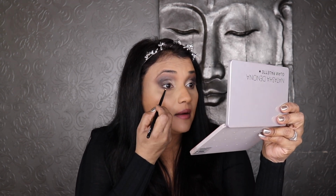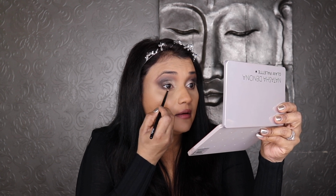So guys, in the darker colors of this palette, there is a little fallout, like that one dark color I used. There is fallout, slight bit. And I'm going to take that medium shimmer shade that I used up here. I'm going to mirror that down here.